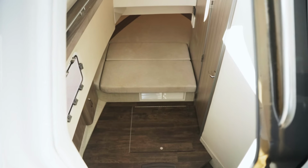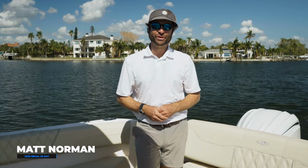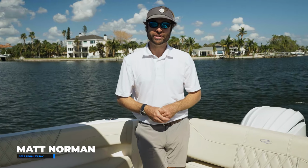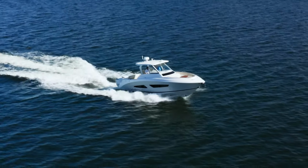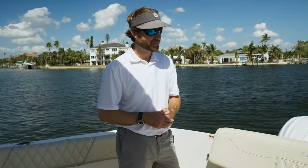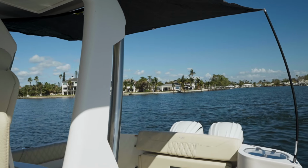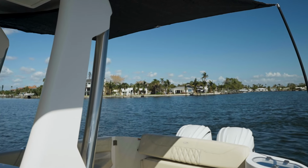Hi, I'm Matt Norman with Florida Native Boat Sales here in beautiful Tierra Verde, Florida. We're on board a 2022 Regal 33 SAV. It's a beautiful boat. SAV stands for Sports Activity Vessel, and this boat checks a lot of boxes. It's so feature rich. We'll get right to it here in this walkthrough.